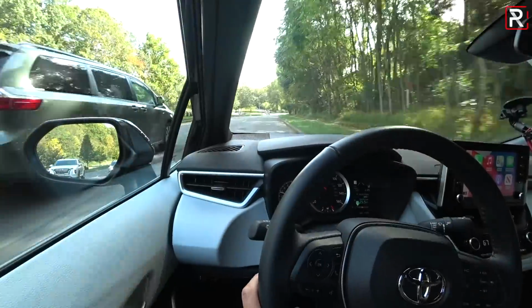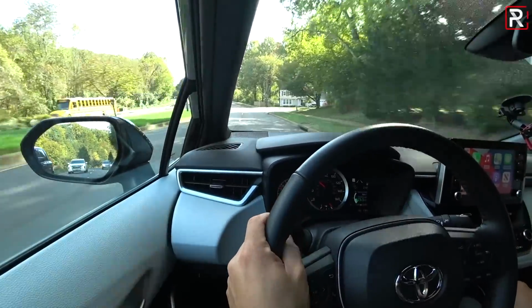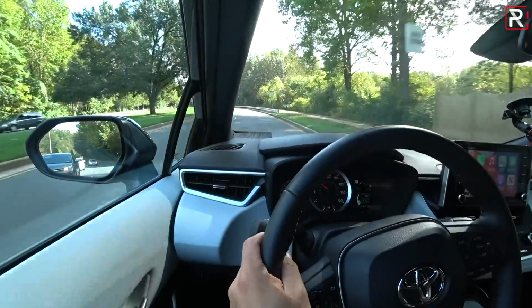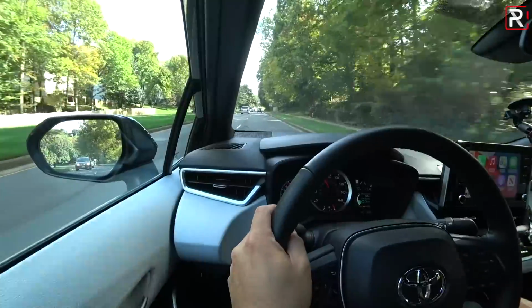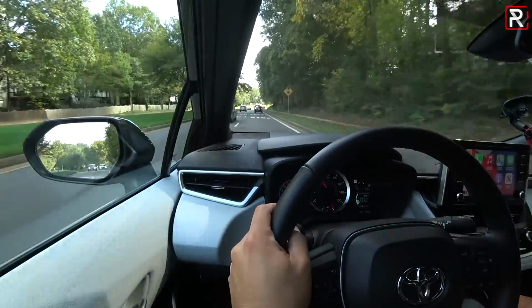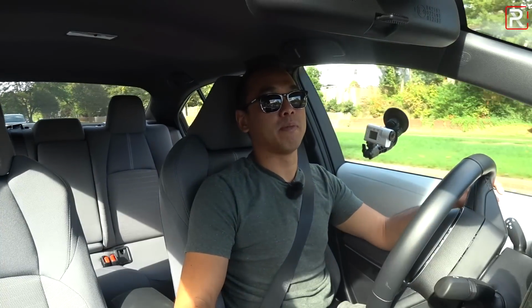The seats are relatively comfortable still. Noise levels in here are fine. I don't really hear much other than just the buzziness of the engine. There's supposed to be a sport exhaust on this car, but I don't really hear much. You just hear kind of a 4-cylinder that's smooth-ish, but it gets kind of buzzy when the revs climb past 4,000. And because it's a naturally aspirated engine, you're going to be revving this motor constantly to get any power out of it because it doesn't make that much torque.